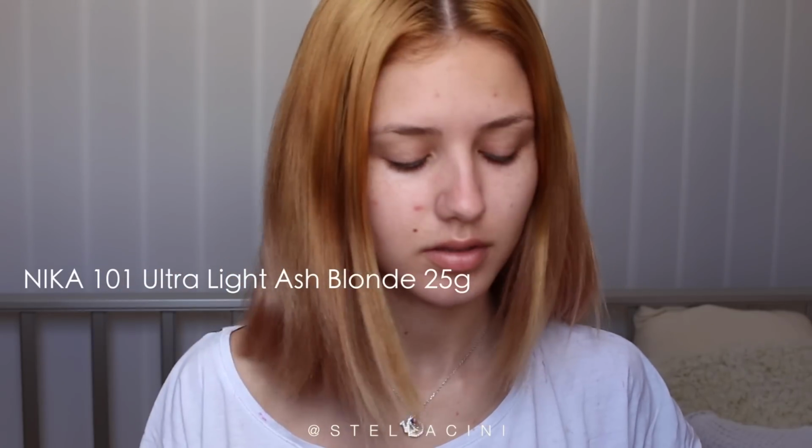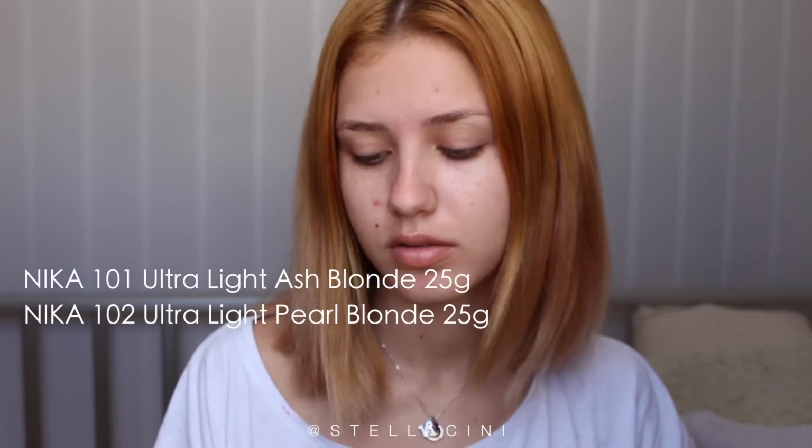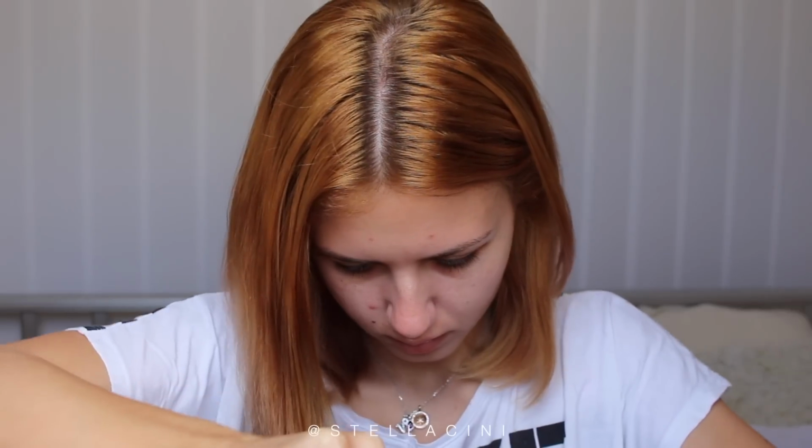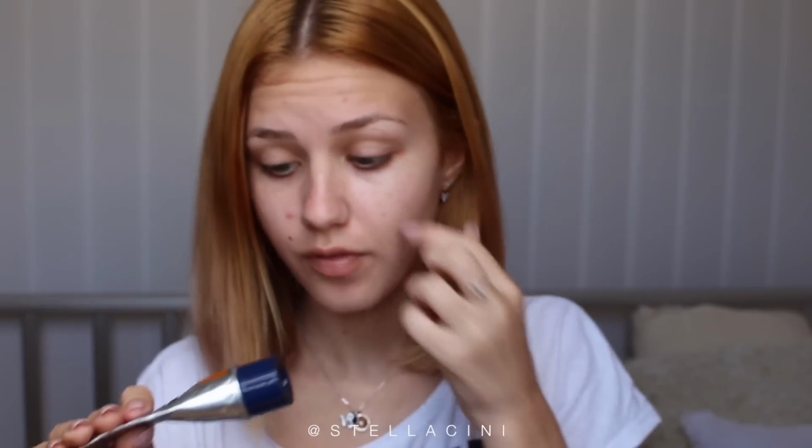Ultralight ash blonde, ultralight pearl blonde, deep red light blonde, 20 volume developer. This is a level 11. I want my hair darker, but apparently I'm going lighter, you know. 25 grams of 102, which is pearl. Another 25 grams of 101, which is the ash blonde. And I'm gonna add about 5 grams of 8.6, which is straight up red.